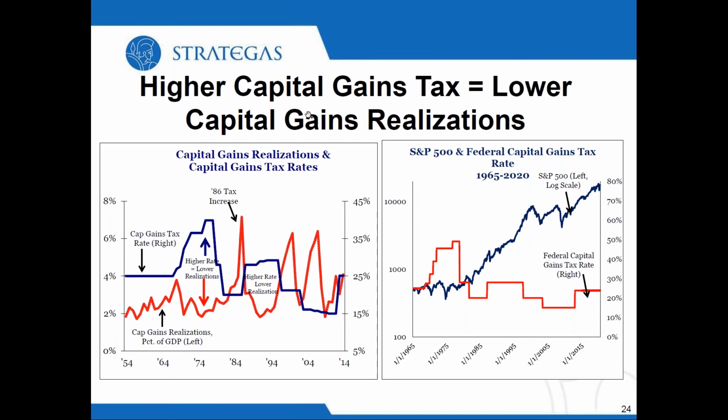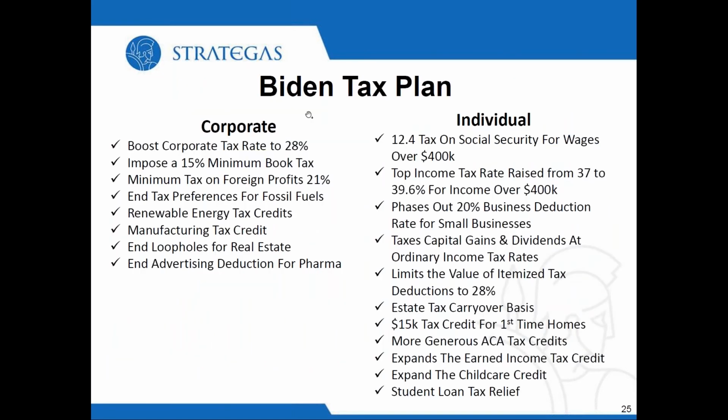And then if we look at the final chart, which is just a review of everything that Biden put forward, and I put this forward because this is very much like what was put out in 1968 as part of the war on poverty. I don't believe all of these tax changes will go into effect. Our base case is that the top marginal tax rate will go into effect at 39.6. You'll probably see some sort of haircut to the value of deductions high income taxpayers can take, higher capital gains and dividend tax rate, higher corporate tax rate, higher taxes on foreign and international income, and maybe a higher estate tax rate.